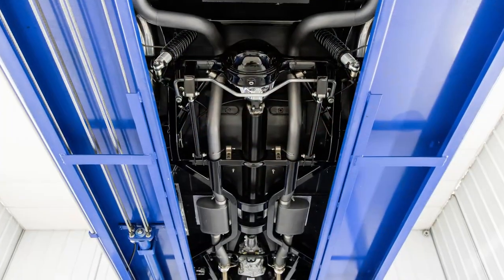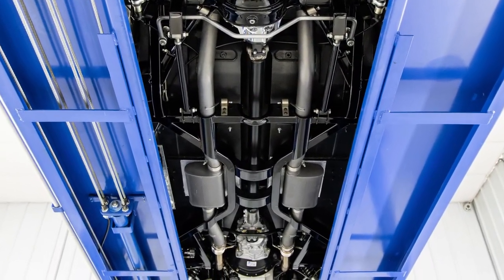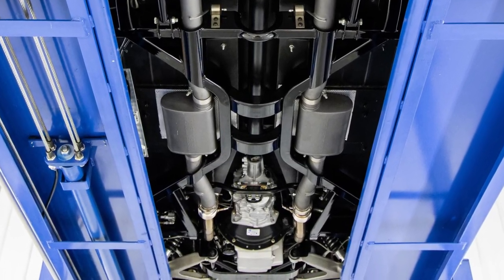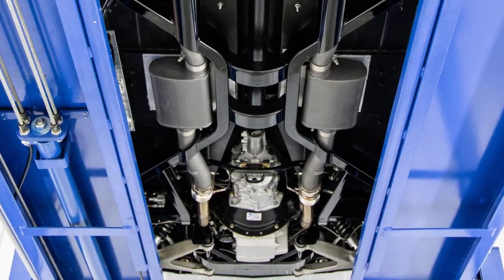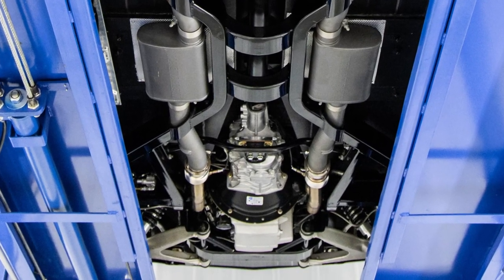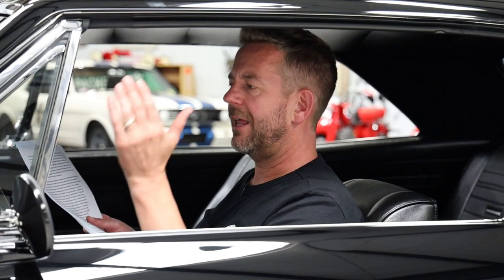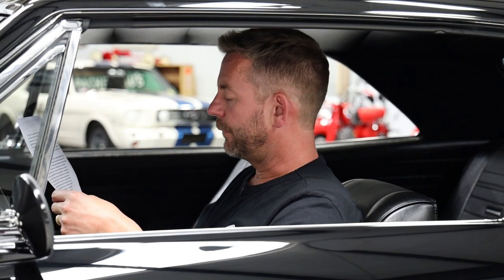Now, last but not least is the undercarriage. The undercarriage is highly detailed. Obviously, there's tons of new parts throughout. This undercarriage absolutely can be displayed at a car show with lights and mirrors. It is that nice underneath. Of course, the body was refinished in the color black. It's kind of a satin black underneath, and it looks beautiful.